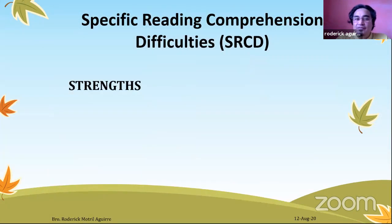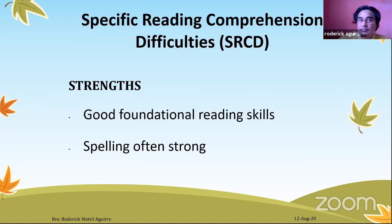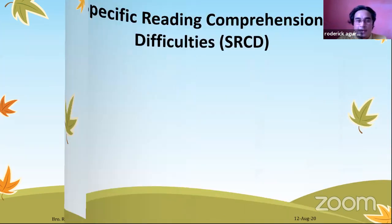Specific reading comprehension difficulties, their strengths are good foundational reading skills. Maganda nga ang foundation nila. So yun sinasabi ko, probably poor in transfer skills. Next, spelling is often strong. Ang galing kasi nga strong ang decoding eh. Alright?